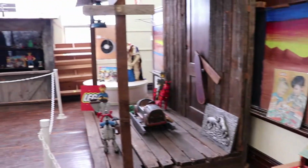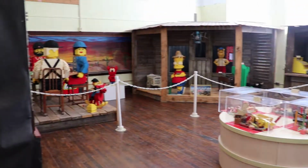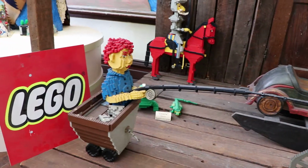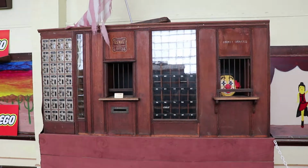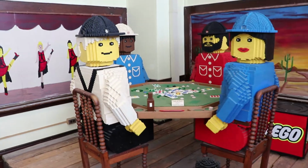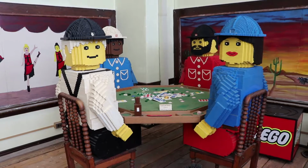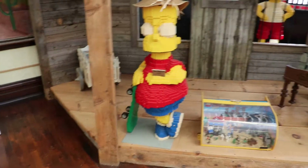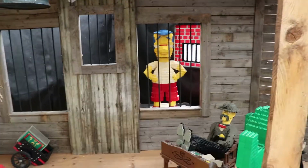And here we have the Western Room. This is glorious. That's a real antique post office. And there's like Pennywise inside of it. These are gamblers, and these are from the Mall of America. And here is Bart Simpson, who's looking rather thick. And he locked up Milhouse.